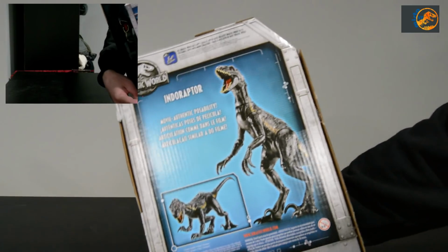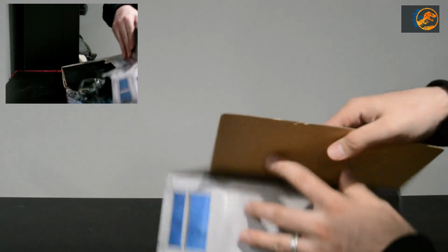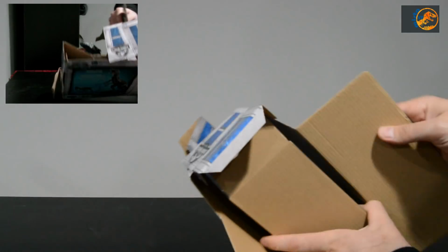So with that being said, let's pop open this box here. Now I've already pre-cut some of the tape on here because I know it can get a little boring watching me clip tape, so I'm just going to go ahead and bypass that.